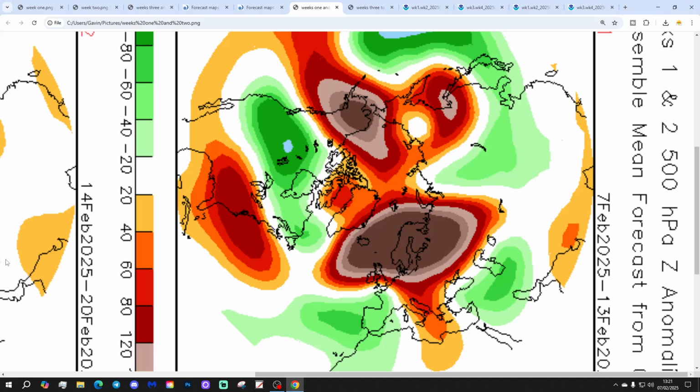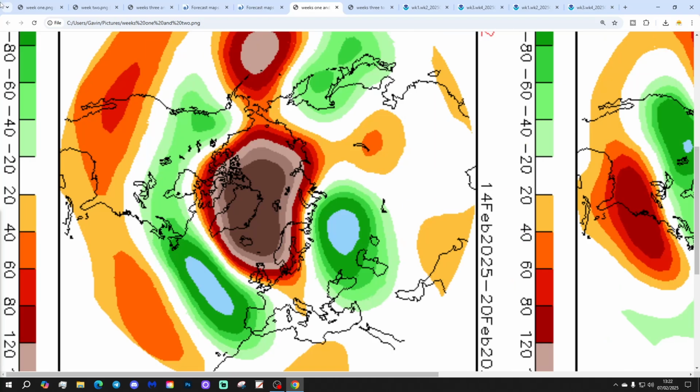So a milder and wetter end to February and beginning of March, if that is correct. Right, let's have a look at CFSv2. Again, these are 500 millibar height anomalies, and they're broken down into week periods. The first week period takes us from the 7th to the 13th of February. So the next week, with a blocking area of high pressure in the Atlantic going to Scandinavia, winds coming in from the east, potentially low pressure down towards Spain.